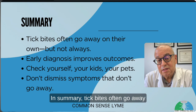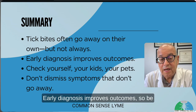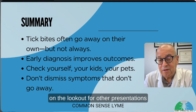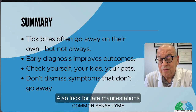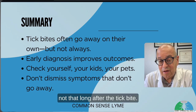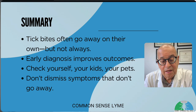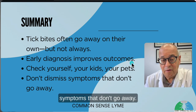In summary, tick bites often go away on their own, but not always. Early diagnosis improves outcomes, so be on the lookout for presentations other than an erythema migrans rash. Also look for late manifestations that could occur not that long after the tick bite. Check yourself, your kids, your pets, and don't dismiss symptoms that don't go away.